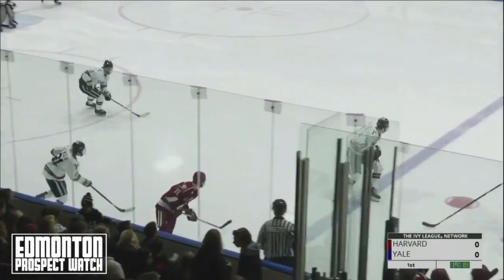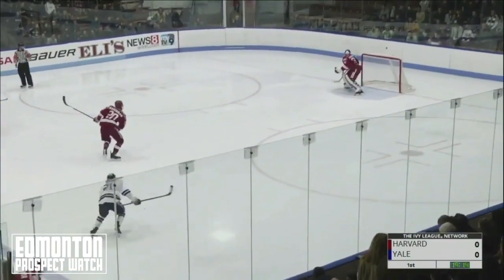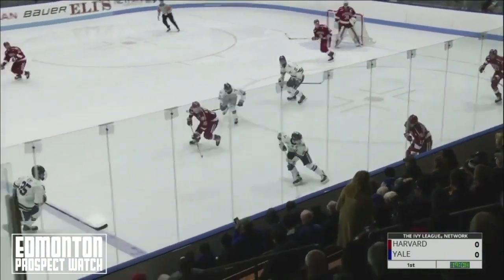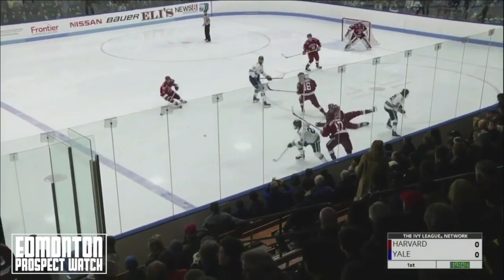Phil Kemp kicks it out to Tyler Welsh, and then onto the stick of Evan Smith, who sends it in on Merrick Madsen's net. Madsen in the net for Harvard. Corbin Kaspersky getting the start for the Bulldogs. This is his first matchup against Harvard. Did not play in the earlier tilt.